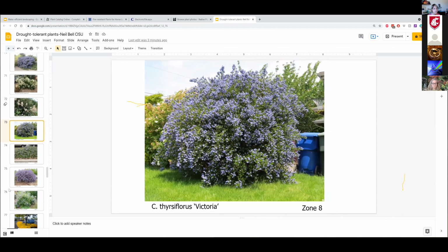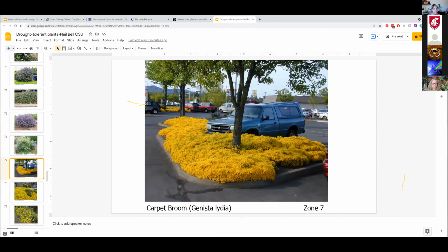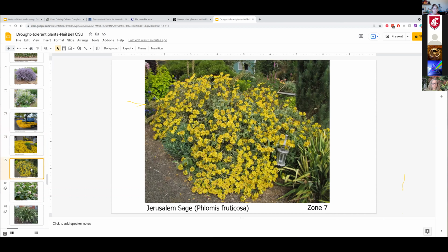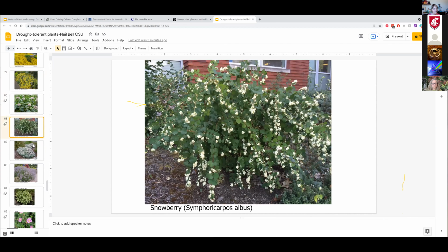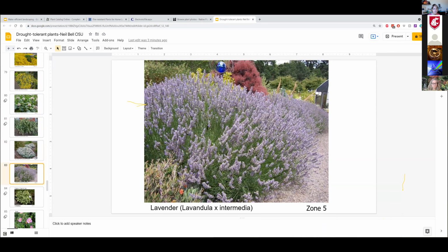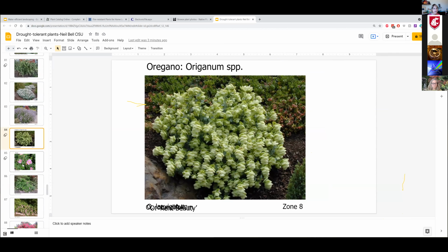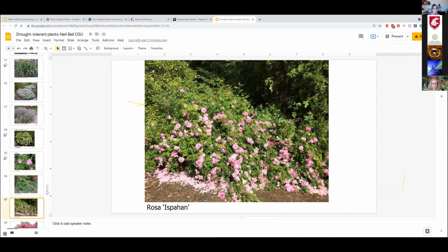You have to have a big space for some of these ceanothus, but there are some small ones out there. That's another ceanothus. That's carpet broom. Isn't that gorgeous? And another one of carpet broom. Jerusalem sage. I mean, there are so many options here. Snowberry. That's oregano. Oh, isn't that pretty? And of course, some of the wild roses that we have here, the native roses, I should say.